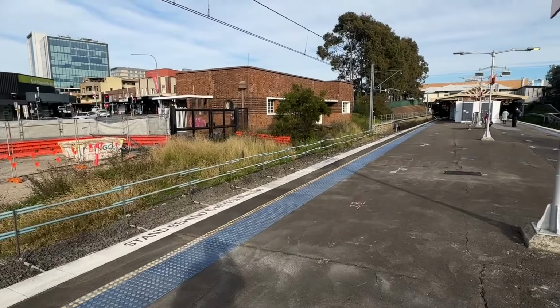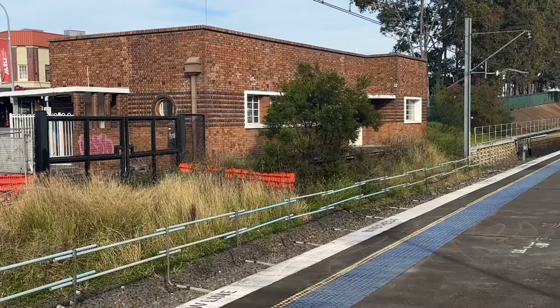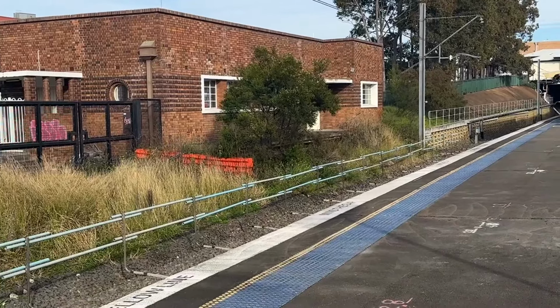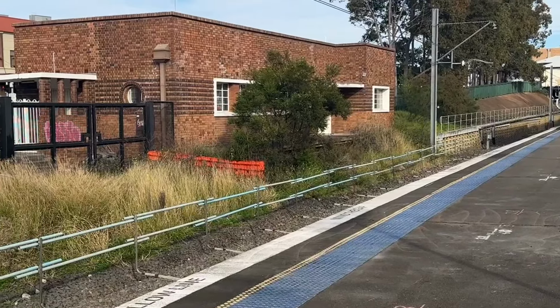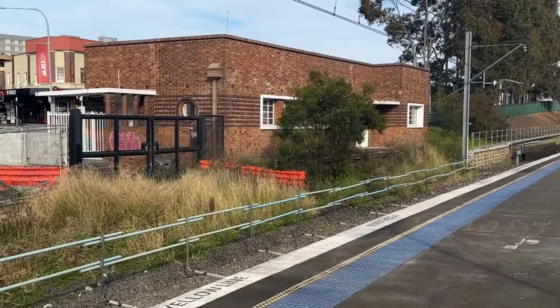There's an old siding here. Just like, what, one boxcar long. It's probably just some parcel sorting.